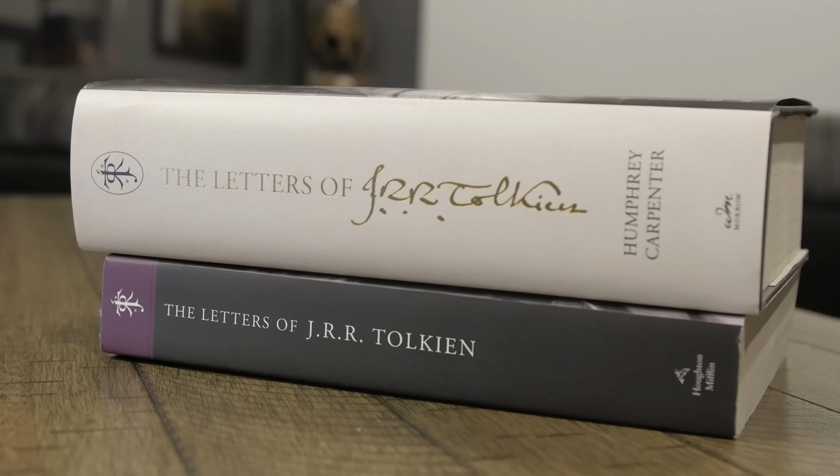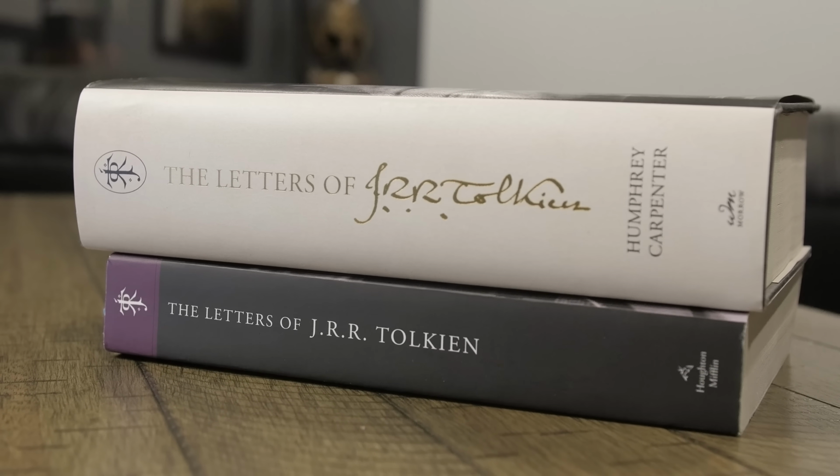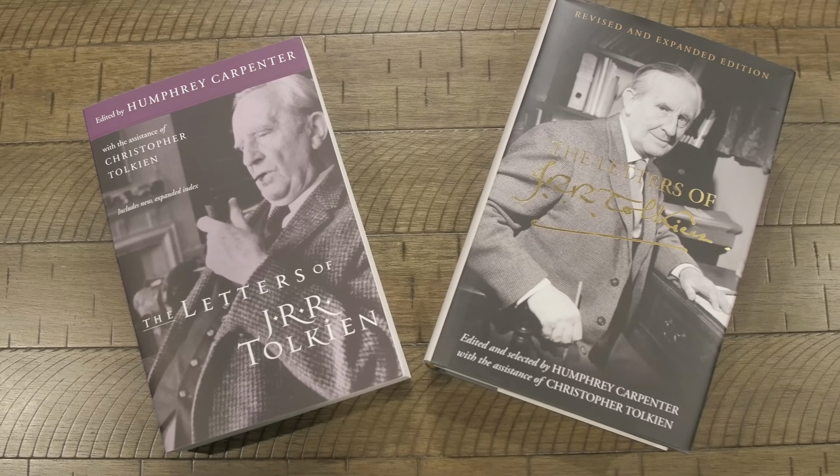Christopher had just published Unfinished Tales, and a few years before that, Humphrey Carpenter had published his Tolkien biography, and Christopher had published The Silmarillion. So they trimmed it down, focused a bit more on the Middle-earth side of things, and we got the book that we know and love today. So what we're getting here is basically that original manuscript for the letters of J.R.R. Tolkien. Like I said before, there are 154 new letters in this book, and there are 45 that have had material restored.